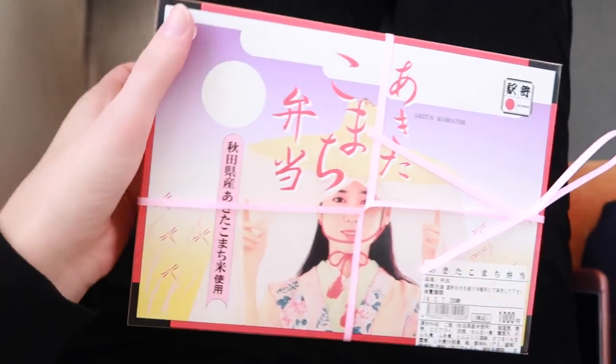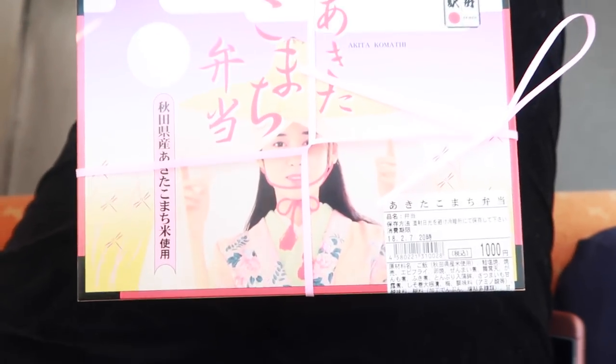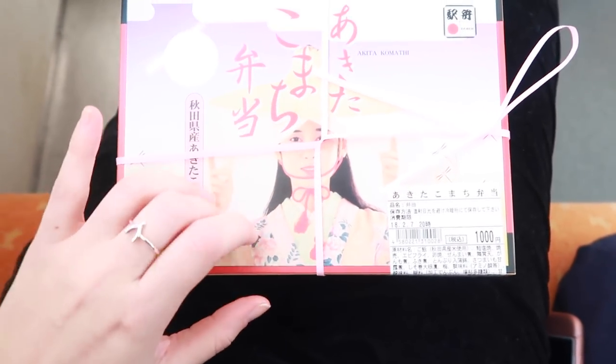So gorgeous. We got our bento for the train. Apparently Akita is well known for its rice. It has really good rice.